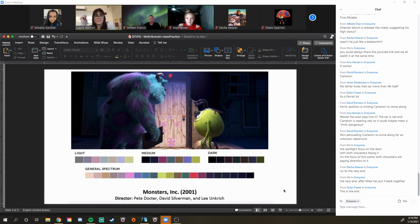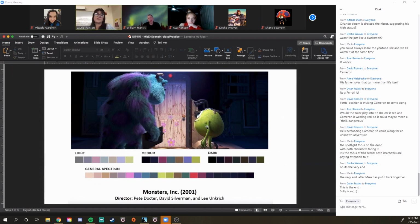Yeah. No, Dylan thinks it's the end. Oh, okay. Okay, you're right, because the door looks like it's been fractured. Okay, good. See, now that's important because there's fractures in it. And I think it's where they put the door back together. So what do you think their expressions say in light of that we know it's after he put the door back together?